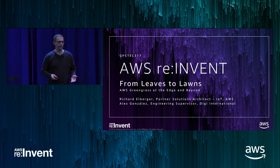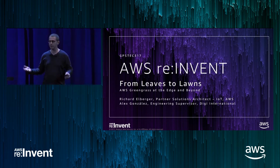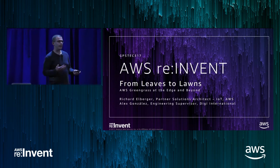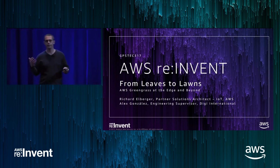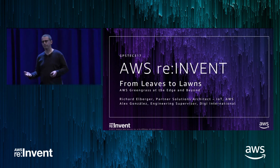What we're going to talk about today is a few things. First and foremost, what is AWS Greengrass? Just in case you don't know what it is. We're going to talk about how to work with OEM and ODM and silicon manufacturers to bring your product to market, and also how to get things ready to operate Greengrass from the cloud.